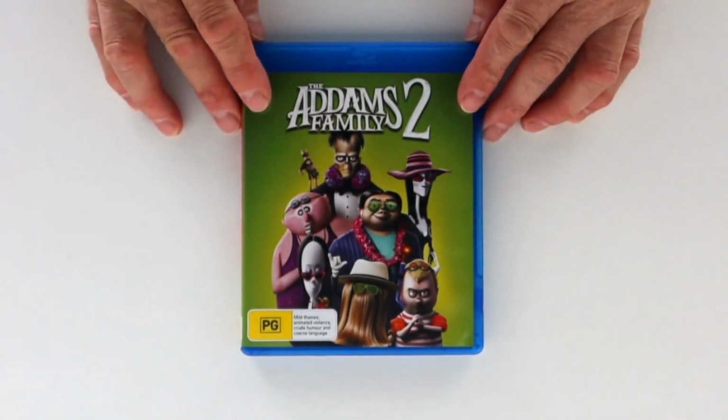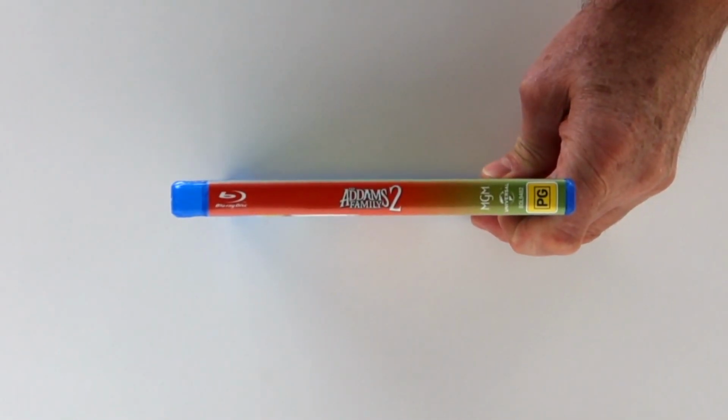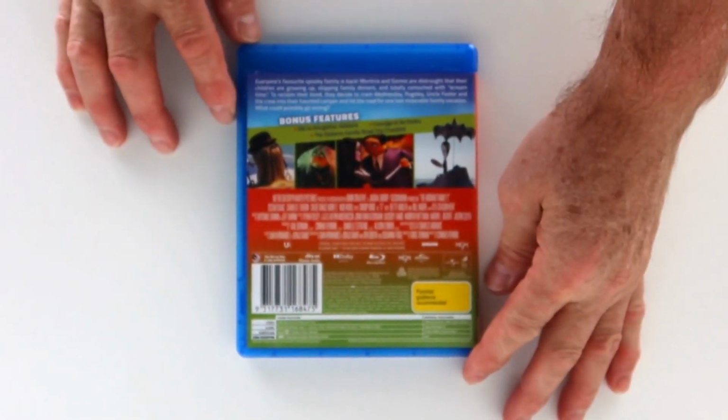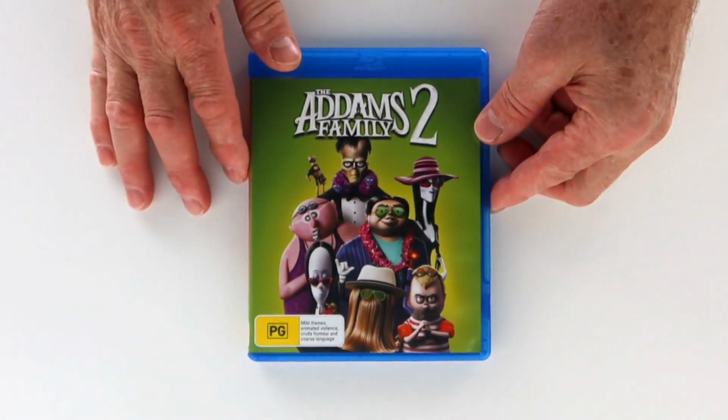Next up, we have got The Addams Family 2. The Addams get tangled up in more wacky adventures and find themselves involved in hilarious run-ins with all sorts of unsuspecting characters. Sequel to the 2019 animated film, The Addams Family. I was not a big fan of this one. Really didn't like this at all. I didn't really like the first one either.